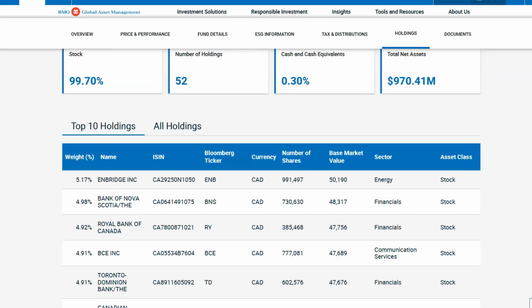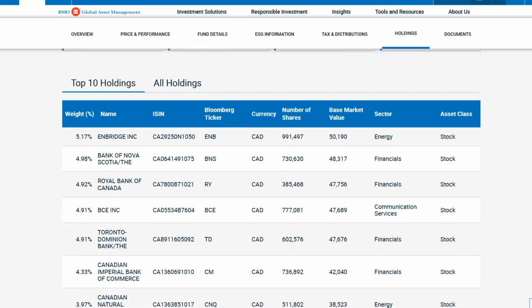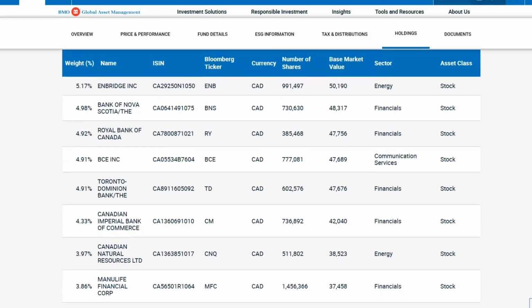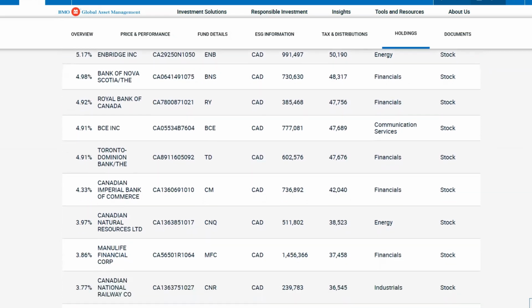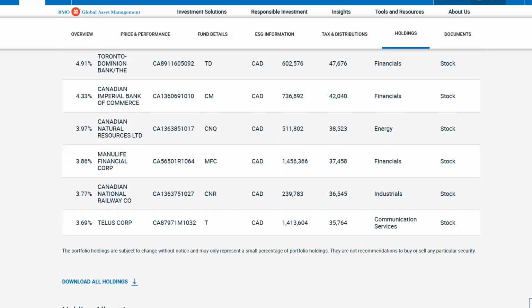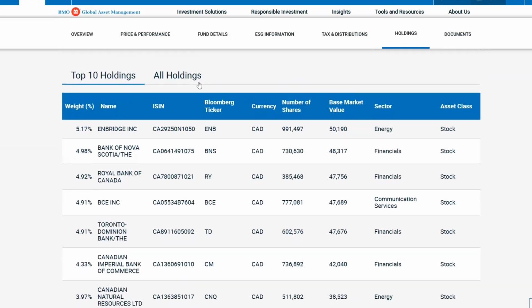If you look at its different holdings, the biggest holding here is Enbridge. Following that, we have Bank of Nova Scotia, Royal Bank, Bell Canada, Toronto Dominion Bank, Canadian Imperial Bank of Commerce, Canadian Natural Resources, Manulife, and Canadian National Railway. These are alongside TELUS. These are the top 10 holdings for this fund.